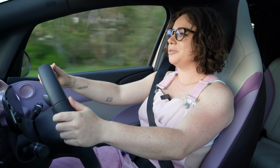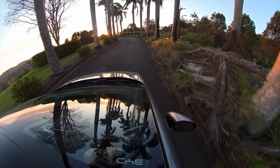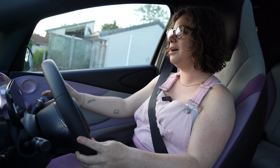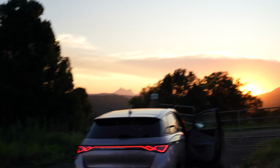I'm currently driving around northern New South Wales and I can't wait to show you the view I'm just coming up on here. This is just unbelievable, this view. Oh, holy shit. Isn't that nice?